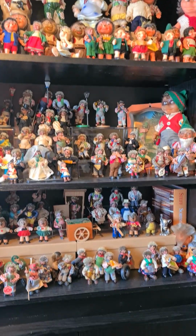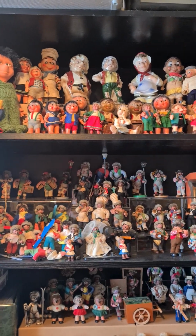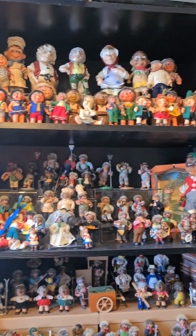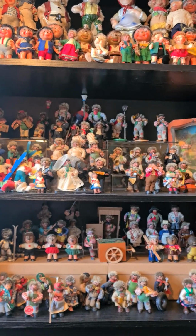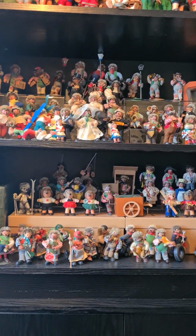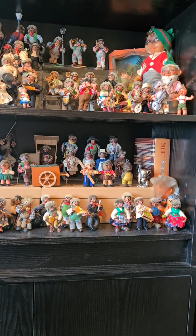Now, these are all Eastern European German hedgehogs, but they're not actually Steiffs, but they're all delicious. Some of the little ones are actually made by Steiff, but it's hard to actually tell which are actually Steiff and which are not. They're known as Peter Meckies, actually. Some of them are mechanical.